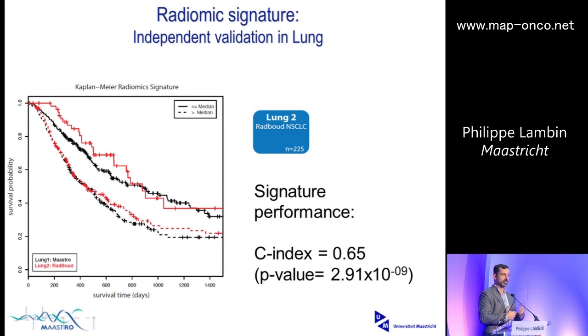And some centers already use it now when we have this discussion with inoperable stage 3 non-metastatic lung cancer, to see whether we have to go for heavy radiochemotherapy or more for a palliative approach.